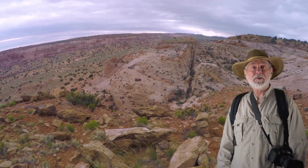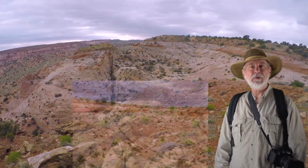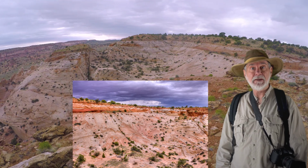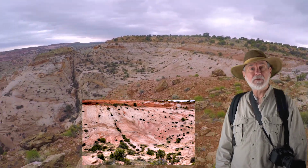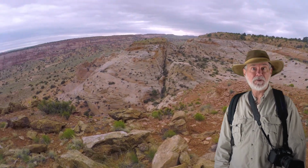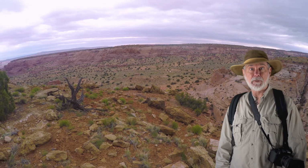Once on top of the ridge, the wind was so strong it overpowered my voice, but I got terrific views all over looking down at what I had seen. What I called the Wavy Bowl was decorated with stripes and swirls in pink and beige and salmon colors. I walked the ridgetop for about a half a mile looking for more things to see.